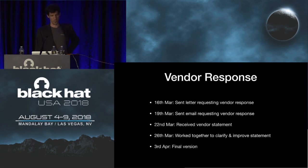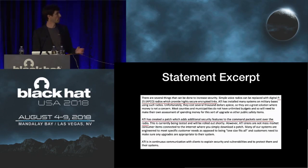And then we requested the vendor response for the public disclosure by email, by letter, and then by email. We finally received one later in March, and then we worked together to come up with the final version. An excerpt of that was that they recommended, if you wanted highly secure encrypted links, to use P25, the trunked radio upgrade, as well as the fact that they had created a patch which adds additional security features to the command packets sent over the radio. So that sounded good.